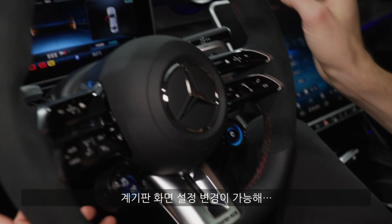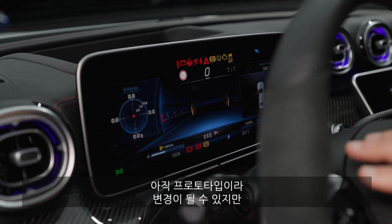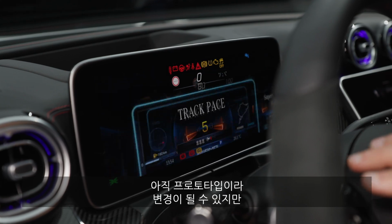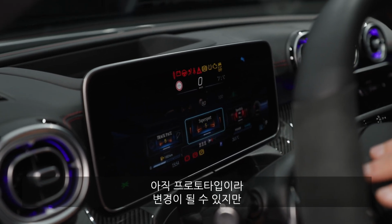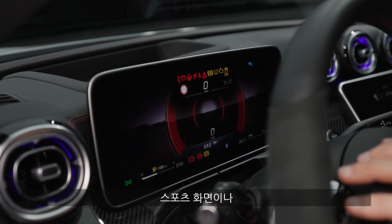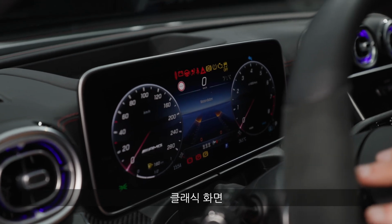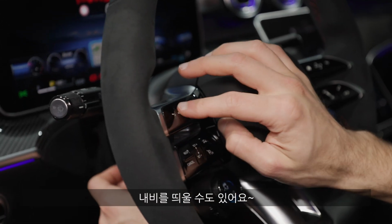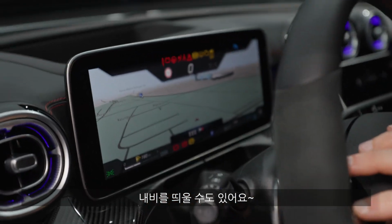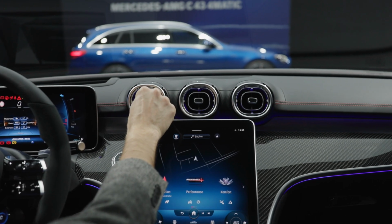And then with the instruments, there are different stylings available. This is by the way a prototype vehicle, so maybe some things will look a little bit different in the final stage, but we get the idea here. For example, you have sportier gauges, or you can also go for more classic ones. And of course, if you want that, also the GPS all over. Inside, the vents, which have clicking sounds, that's nice.